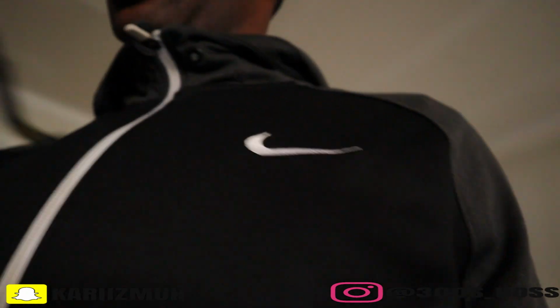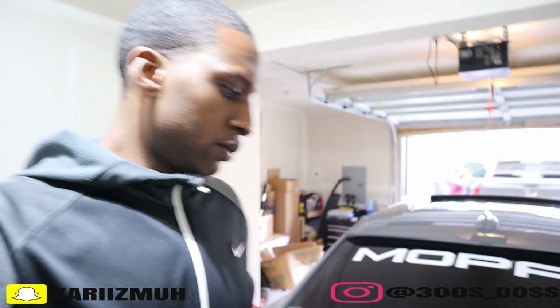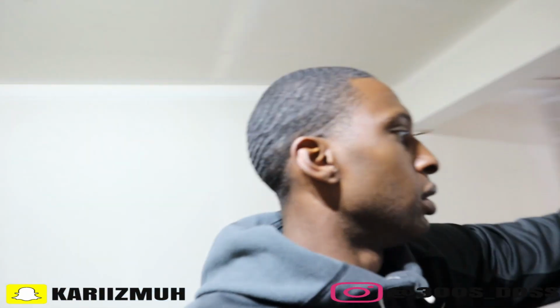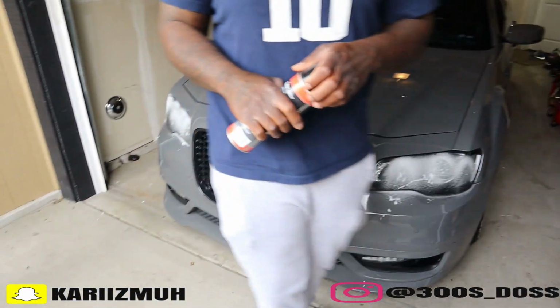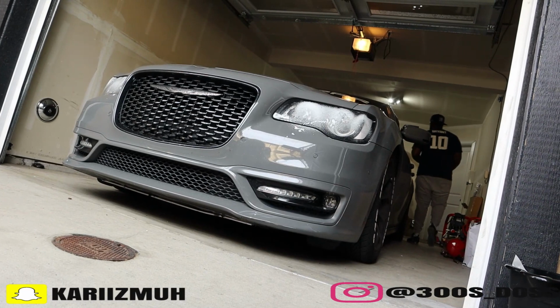Let me grab this tint real quick. Turn on this light. There we go. So we just gonna grab this tint real quick. So we're gonna show y'all what it is. Or you can just cut it down. No matter.